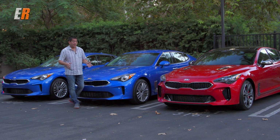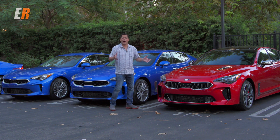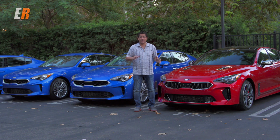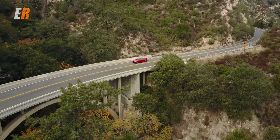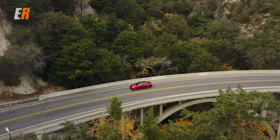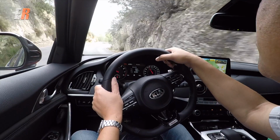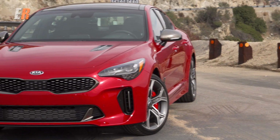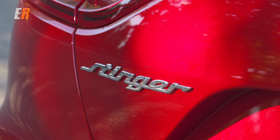Well, it's time to pack it in. It's getting dark, but you know what? Kia has a slogan. It's called the power of surprise. And I can tell you right now, this Stinger surprised me in so many ways. It does so many things so well. It performs well, it's super comfortable, it's quiet, it's got luxury to it, and look at the style. We bumped into so many people that wanted to take pictures of this car and they couldn't believe this is a Kia.